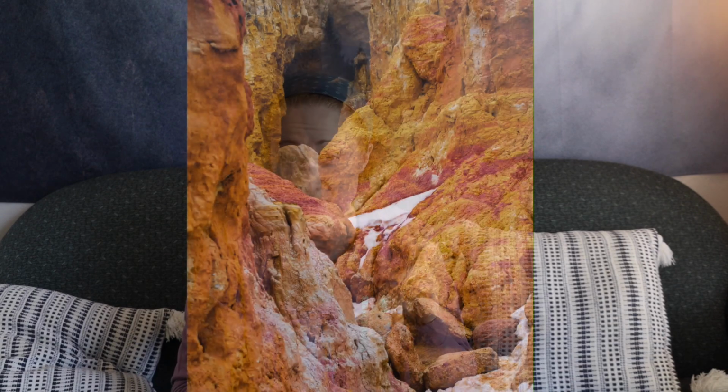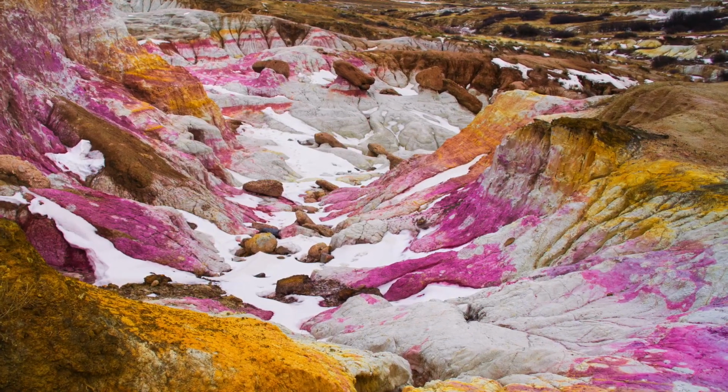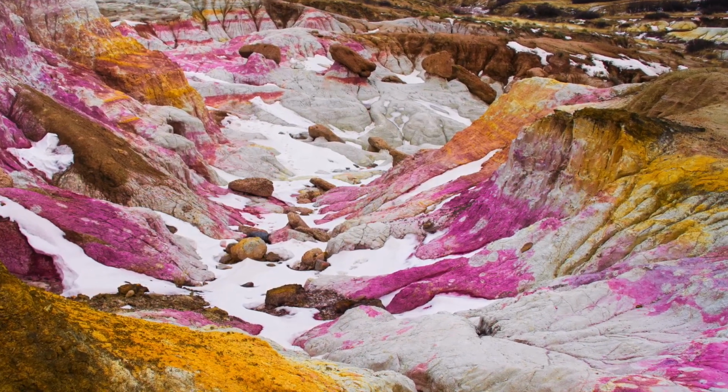Something else that I found fascinating is that many of the rocks in the paint mines don't actually contain iron normally. Iron is considered an impurity in these rocks, and I just thought it was kind of cool that something considered an impurity could literally be the reason for the place being so incredibly beautiful in the first place.